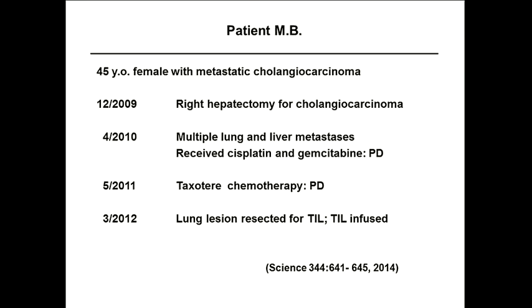And so the first patient that we attempted this with was a patient that we reported in Science about 2 months ago. A 45-year-old woman who had a typical history of a patient with a metastatic GI cancer. She had a metastatic cholangiocarcinoma, bile duct cancer. She had had a right hepatectomy for this. She subsequently developed multiple lung and liver metastases, was given cisplatin, gemcitabine, didn't respond, taxotere, didn't respond. Came to us in March of 2012.